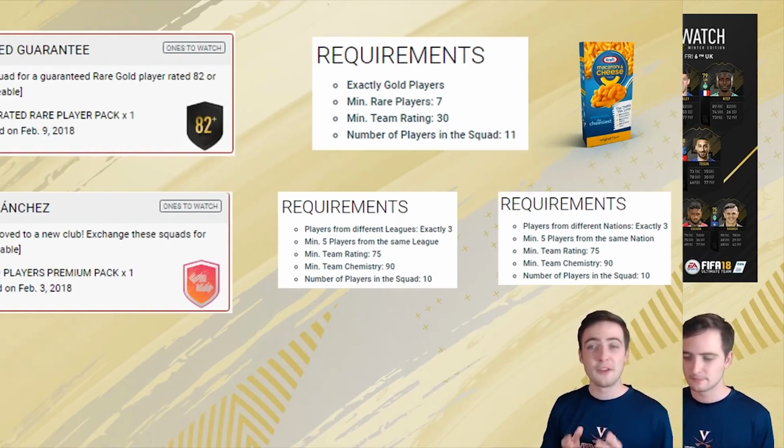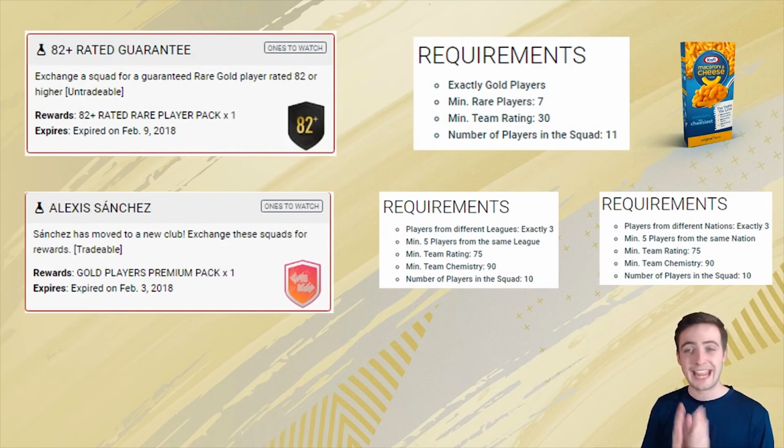So don't forget that. Other things that they did during this promotion is they dropped an 82 plus guaranteed SBC. That's one that I know a lot of people really like recycling stuff in their clubs from, so look forward to that one. People are going to use that to do some crafting, a little craft macaroni and cheese action.